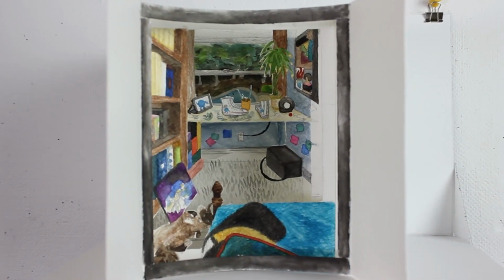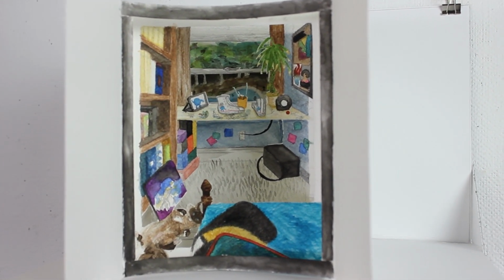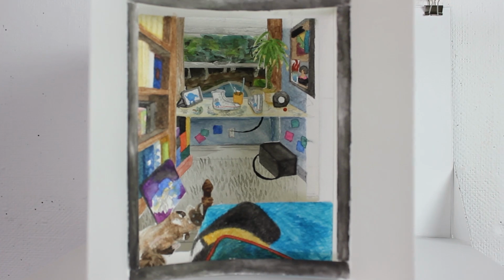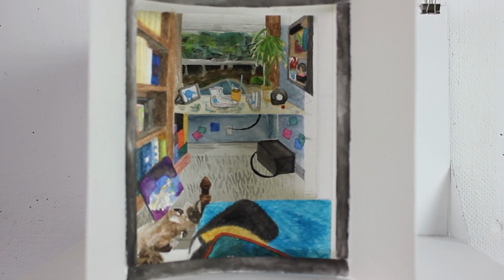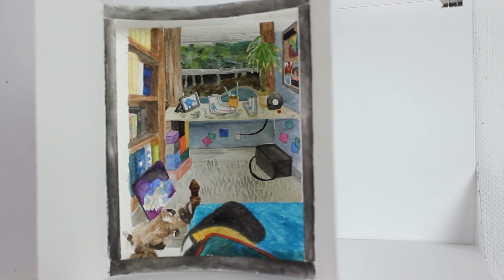I included lots of little details like an unfinished painting and a stack of puzzles underneath my desk to make it feel more like my actual bedroom. In order to truly capture the essence of this place, I focused less on complete accuracy and more on my memory and perception when painting this book.